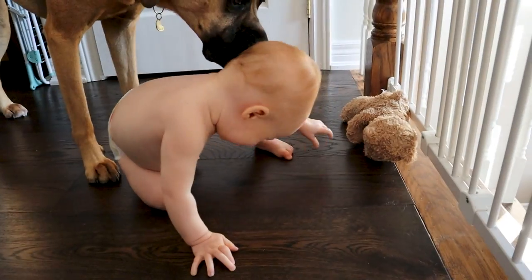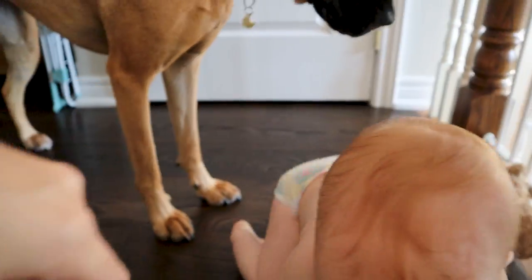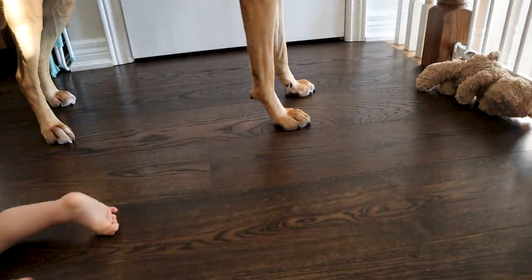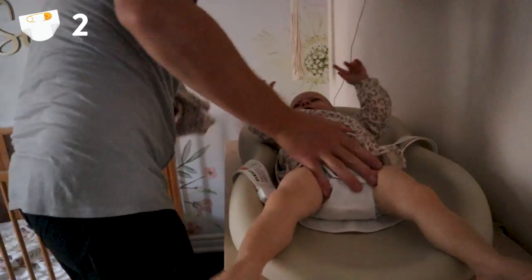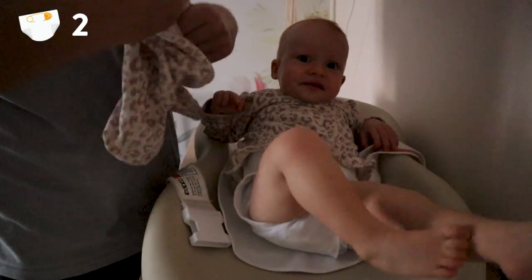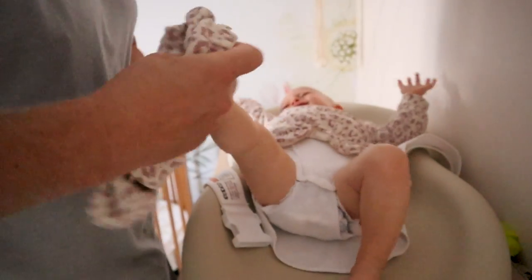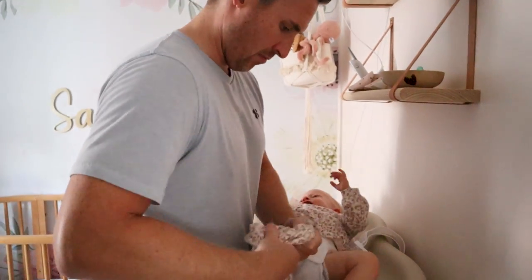Hey. Let's get her dressed. Okay, stop licking Sage. It's good we're all in the same area. Such a good girl. This is what changing an 11-month-old looks like. Hates it. Good job, man.